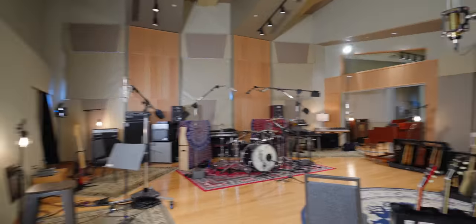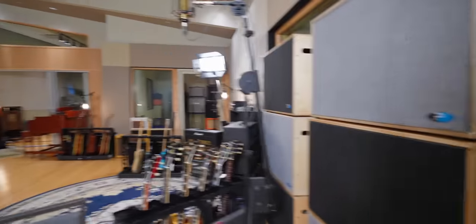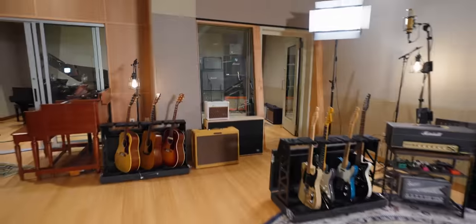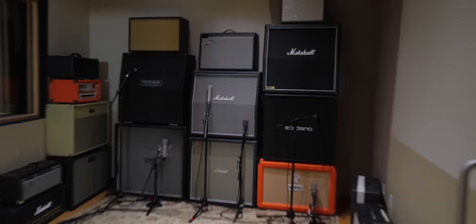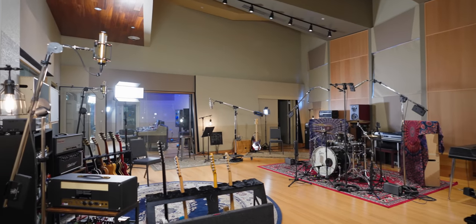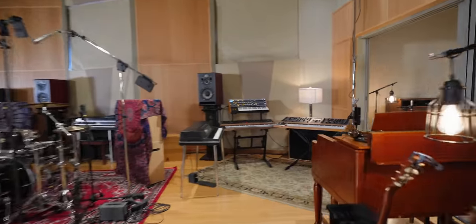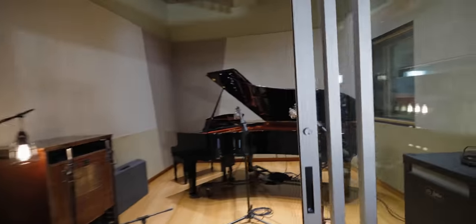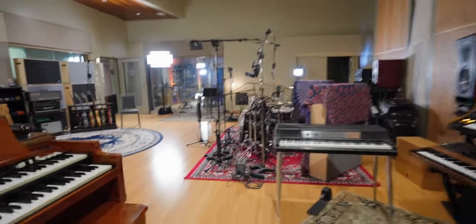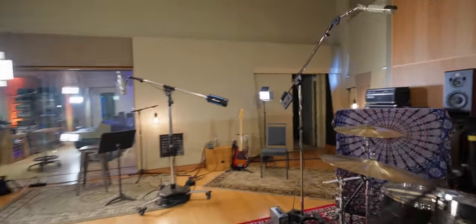And this is the live room. I am not even gonna begin to go through all the stuff in here because there's so much of it. And I'm sure Andrew went through all of it. But then here's an ISO room. Looks like a guitar amp room, a bunch of amps. There's a view from the other direction of the studio. Piano room, which is very cool. And then I think there's a drum room back here. Let's go look at that.